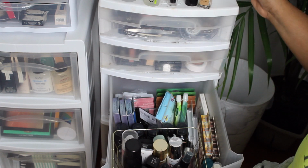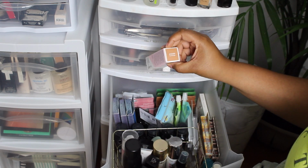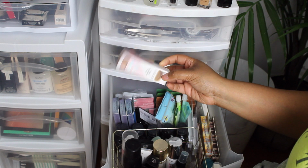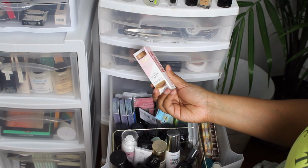Perfect for everyday use. This is the Joah Crystal Glow Tinted Luminizer Stick. I have this in a shade Sun Beige. So this is a very good multi-use type of product.